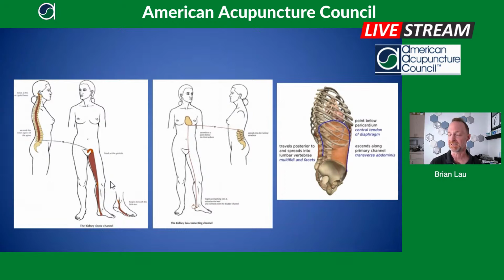So I think the kidney low channel is really giving some kind of description, maybe not of the muscles, but of the ability for those muscles to stabilize. A big part of the kidney channel is to stabilize the lumbar region, to support. And I think its trajectory hints at these core stabilizing structures: the transverse abdominis, the pelvic floor, the diaphragm, and the lumbar multifidi.